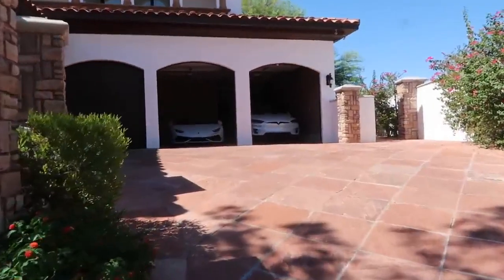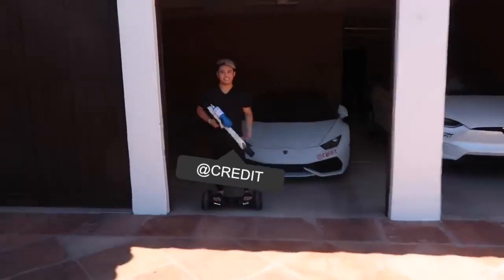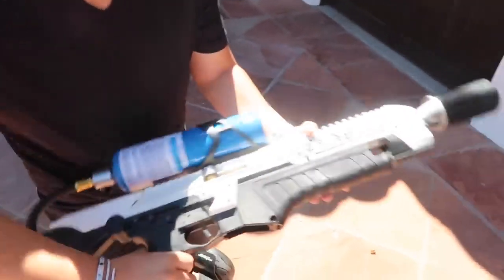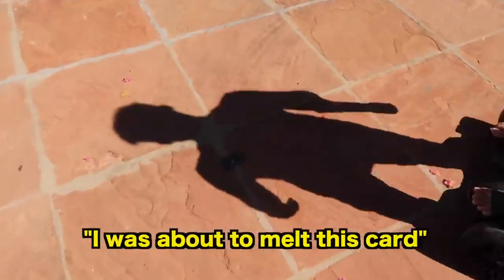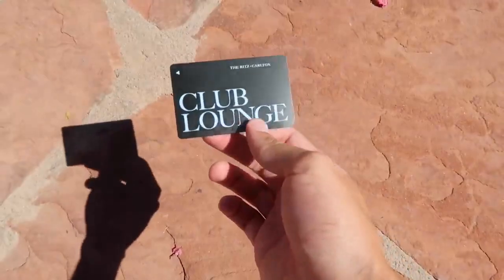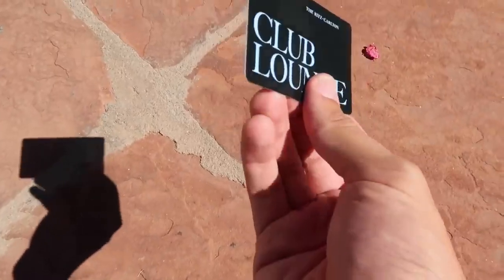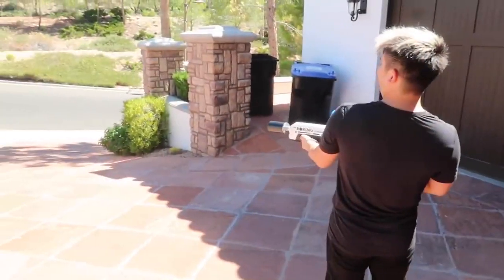Here's the garage. Boom, we got the Lamborghini Huracan, of course, and we got the Model X, and we got Mr. Credit himself. Good to see you. How was the drive? So, you got a new toy there. Drive was good, long 5 hour drive, but oh, what you got? I was about to talk about this car. So, we got a Ritz-Carlton. As you guys know, he's got hundreds of credit cards, rewards cards. So, Ritz-Carlton Club Lounge. Sounds like a great thing to catch on fire.